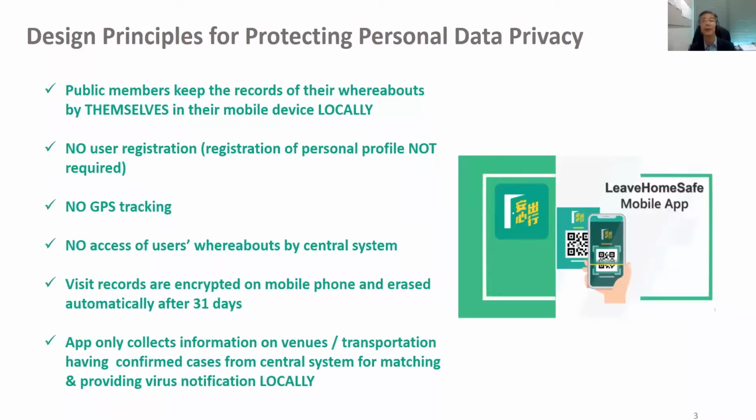Let's start with the design principles of the app. One of the very first principles is that only the public members will keep the record of their whereabouts by themselves, locally on their mobile devices. That means that no other person or the central system can access their whereabouts information. Also, no user registration is required, meaning that no personal profile is necessary to use the app. There's no GPS tracking. As I've said before, there is no access to the user's whereabouts information by the central system. The visit records are all encrypted on the mobile phones and erased automatically after 31 days. And the app will only collect information on venues and transportation having confirmed cases from the central system, for matching locally, such that it can provide the virus notification alerts to users.